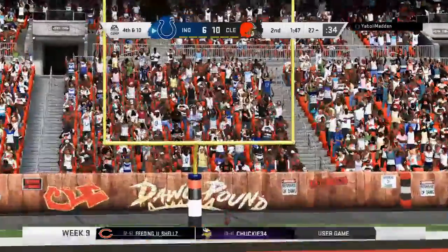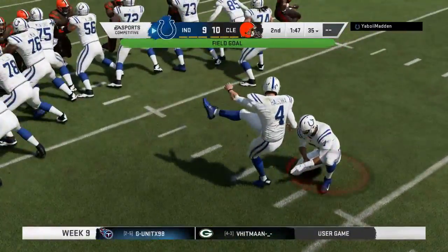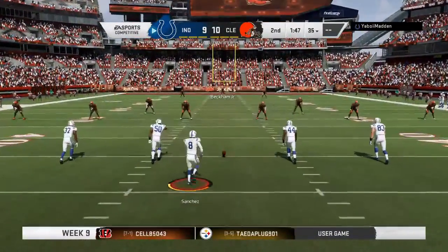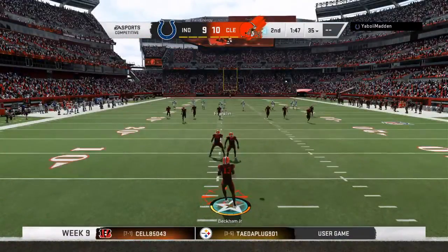And the 12-year veteran knocks it right through. And that gets him back within a single point. It's now 10-9. So in the end, they had the ball for 10 plays, but the drive gets them 3, not 6. Is it okay if I give credit to both sides on this one? Absolutely. All right, let's start defensively.